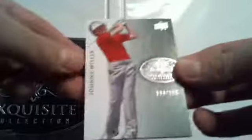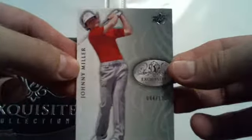Alright. First one. Johnny Miller. 94/125. Johnny Miller, nice thick cards too, well made. See what we can get. I need to get some nice thick top loaders too.